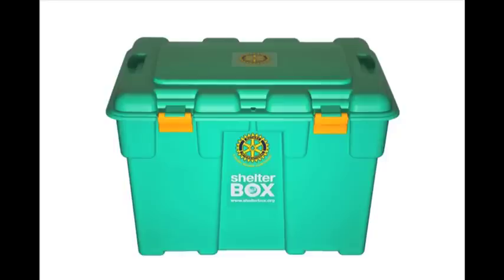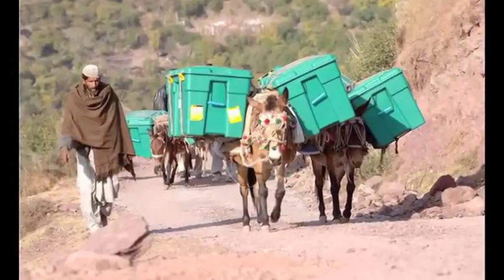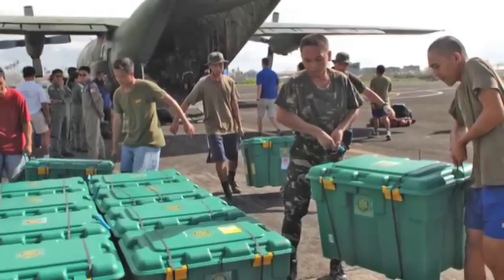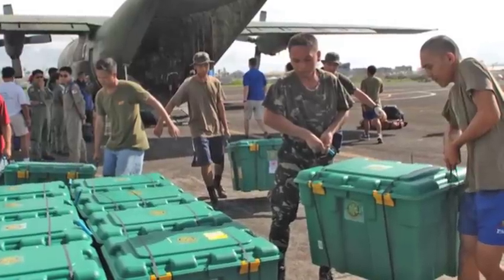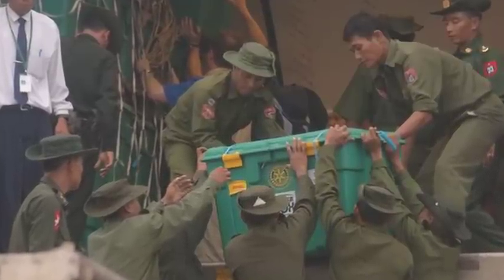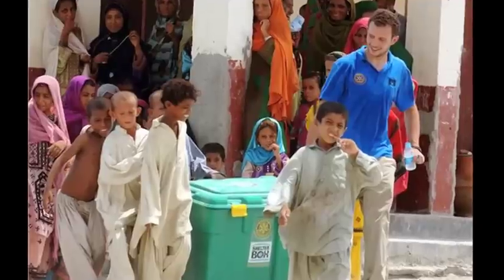Shelterbox is a global Rotary Club project and has provided emergency shelter for the victims on the front line of disaster. Started in 2000 by former Royal Navy search and rescue diver and Rotarian Tom Henderson, Shelterbox has become the largest Rotary Club project in the world.